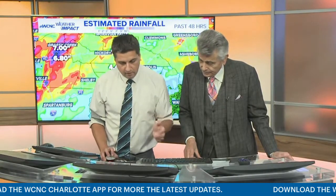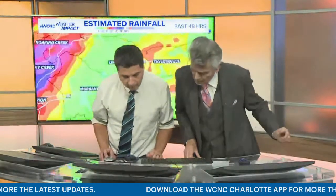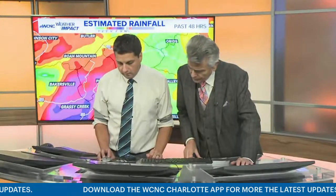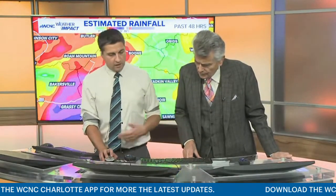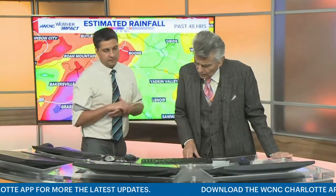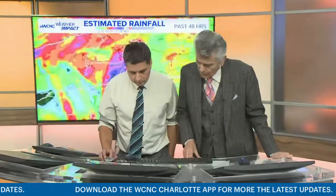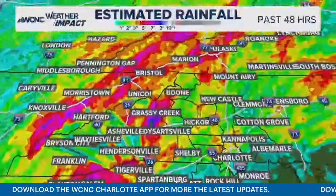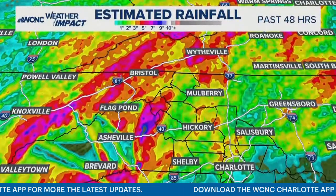6, 7 over near Grassy Creek and just south of even if you include our viewing area, which is Avery County. Look at some of these totals that we're seeing estimated over the last 24 hours, about 6, 7. Yeah, down in Pinola, over towards around Bakersfield and that area. So yeah, we've been talking about the mountain communities getting the bulk of some of the heaviest rain and the potential for devastating flooding.